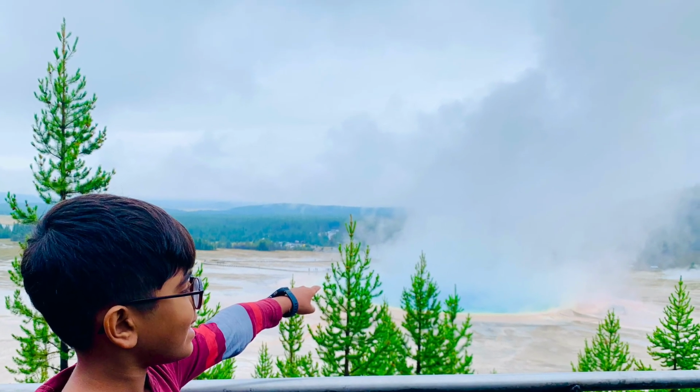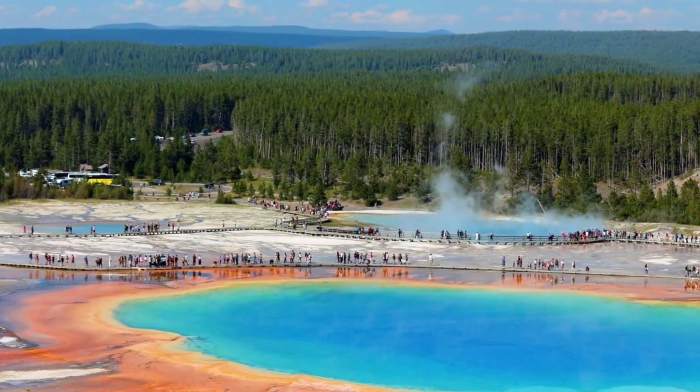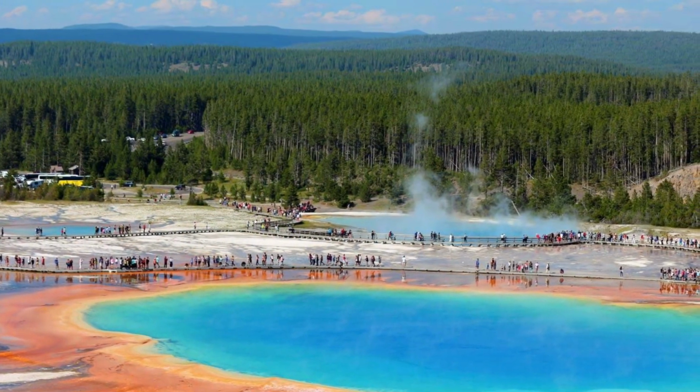You see that boardwalk there? That is the boardwalk that we went through in the last video to see the Grand Prismatic Spring up close.